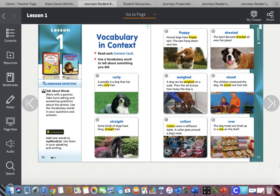Floppy is our next vocabulary word. Those puppies' ears are floppy. It's number 3 in your book on page 11. Floppy means what? If the puppy's ears are floppy, Zayden, how are they? Right, because they're doing what? If they're floppy, how are they hanging? Down. Right, they're hanging down and they're hanging very loosely, okay? So floppy means hanging down loosely. All right, Zayden, what does floppy mean? Hanging down really loosely. Fantastic, hanging down very loosely.